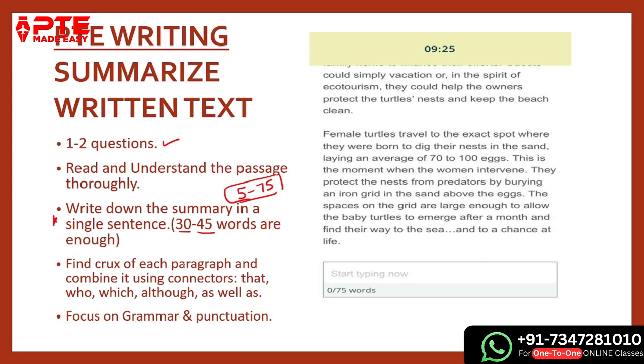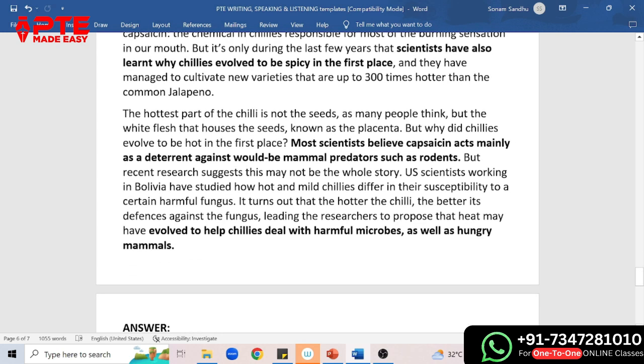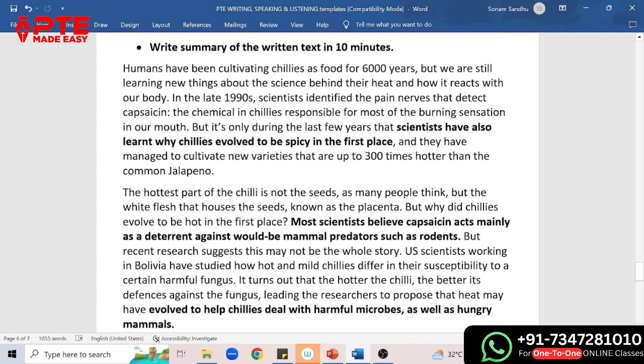Please do so. Now I'll show you the template for the same so that you get to know how you need to use it. So let's look at this question. So we have this question here, and in the question we have total of 2 paragraphs. So in these 2 paragraphs, what can be done? We can simply focus on 2 to 3 sentences which are giving us the crux. So in the first sentence, scientists have also learned why chilies evolved to be spicy in the first place. This sentence is giving us the main idea. So we have simply highlighted it.